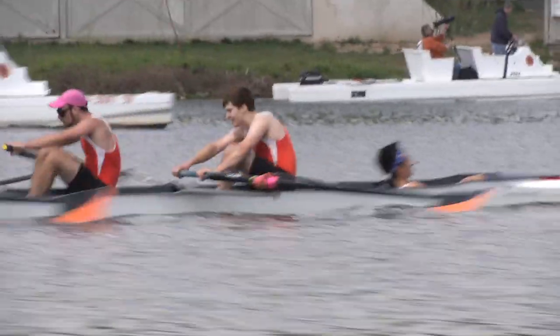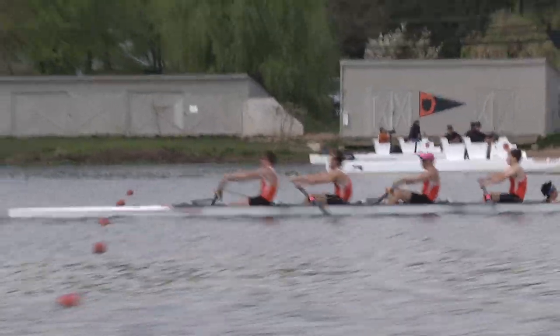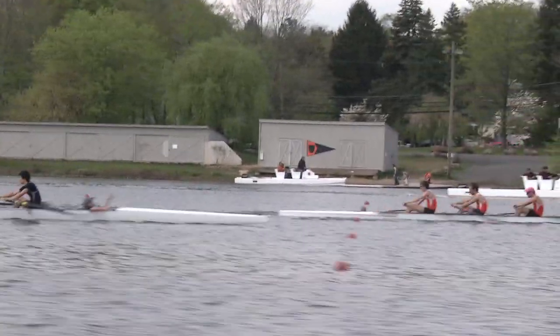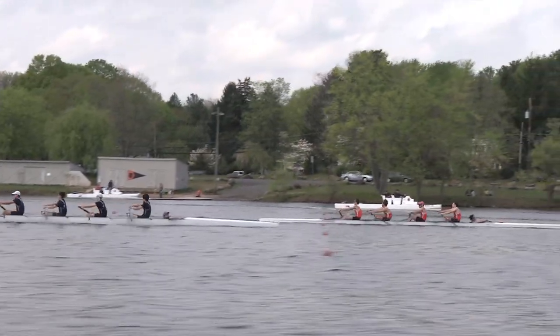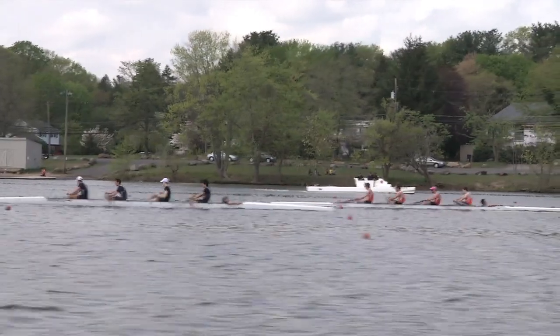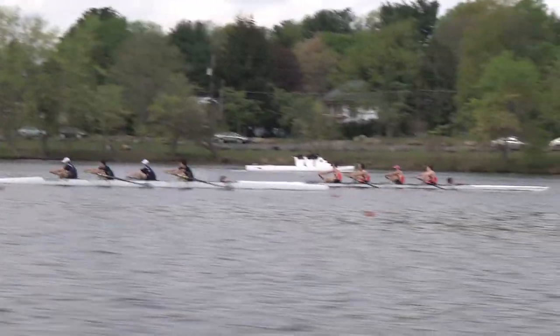Georgetown walking back in. Is it going to be enough though? They're closing the gap. Georgetown really going for it now. 2 feet of open water down. Almost there. Georgetown closed water. Princeton's going to have to go. Georgetown coming strong in this varsity 4 race. 3/4 of a length down. Georgetown making this a great finishing sequence.